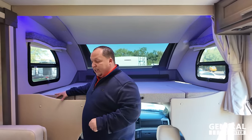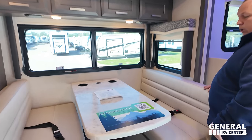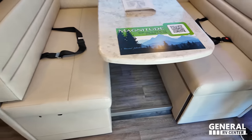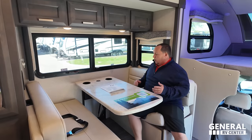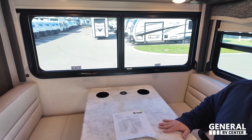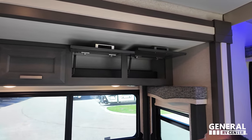Then over here is our dinette. If you want to learn more from Thor, just scan that QR code. This dinette's very nice. It does drop down to make a bed. You got cup holders there. Four people can easily sit at this comfortably. Wireless phone charger right here. This also does drop down to become a bed. And you got amazing cabinetry. How do you like them?